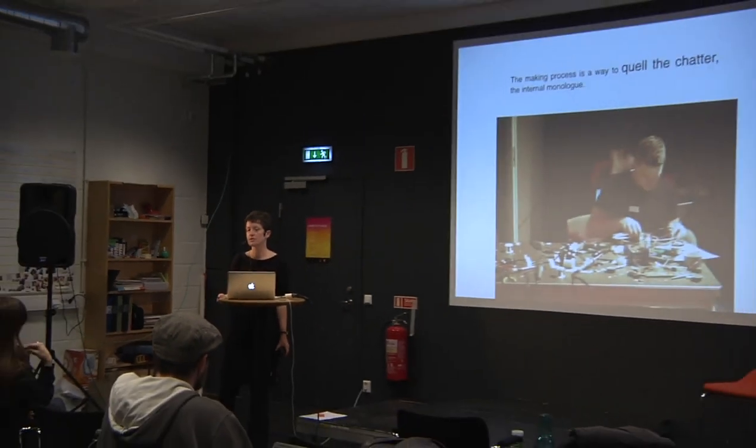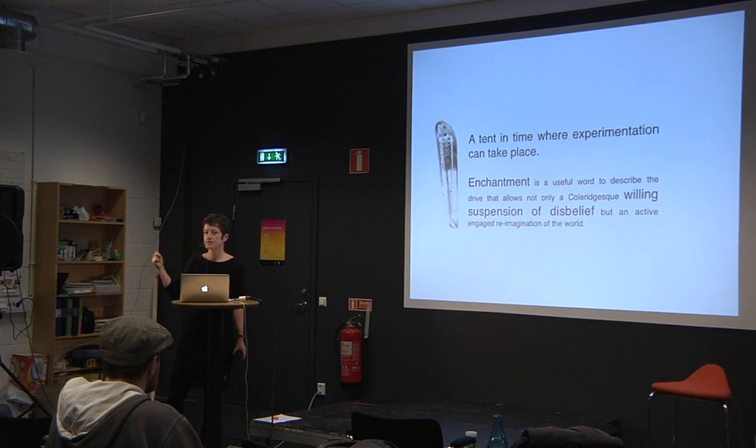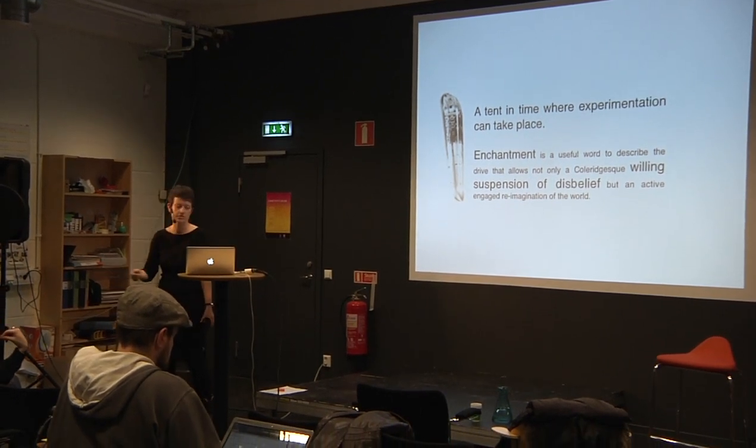Sometimes the making process, the actual making, allows you to shut up your inner voices for a moment, this internal monologue that stops us from working most of the time. And actually sitting down and making something in a time-limited process can be very liberating that way. So in a sense, we try to make a tent in time. And in that tent, experimentation can take place. It's not unlike a game in that sense. I don't mean a game, but a playful situation.